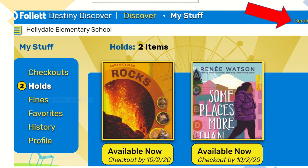Be sure that you have selected, if you get to select, check out two library books, be sure that you have selected two different books from two different authors or two different genres. So not two Diary of a Wimpy Kid or two Bone books. So you'll notice this one is a nonfiction book and a fiction book. Don't worry about the date at the bottom because I'll be checking the books out for you.